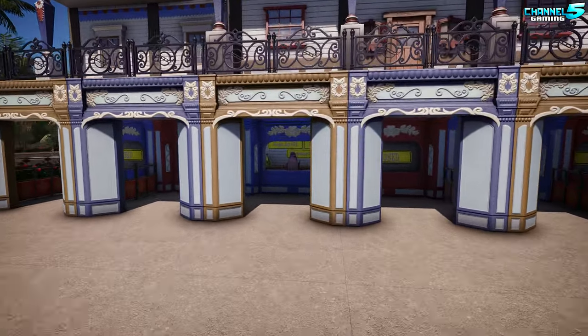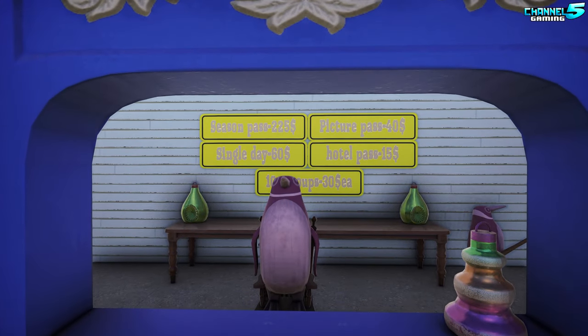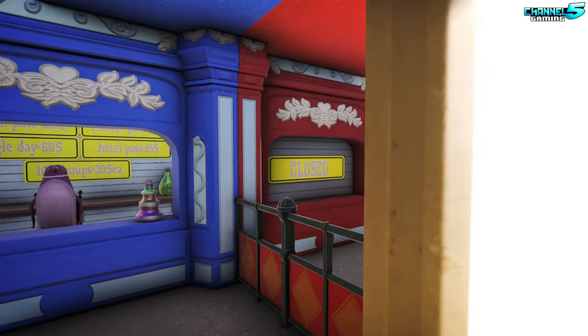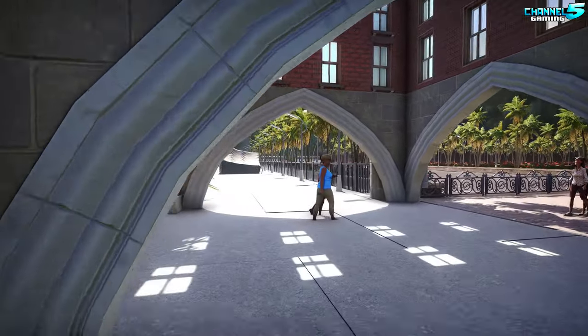Oh, look at this. We can get our tickets from a pink penguin. Get our season pass. Look at that. Very nice. Yeah, I'm Team Pirate 100%. Let's go.